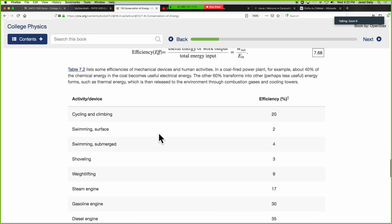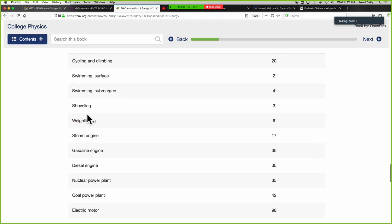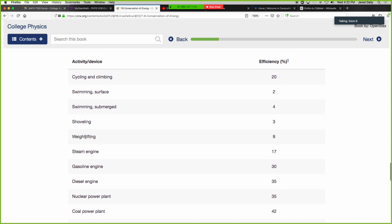So here are the efficiencies for different things. Cycling and climbing. So climbing stairs, climbing hills, climbing mountains, and cycling: 20% efficiency, very low efficiency. Swimming on the surface, 2% efficiency. Shoveling dirt, 3% efficiency. Weightlifting, 9%. Right? So which of these activities is the best activity for losing weight?